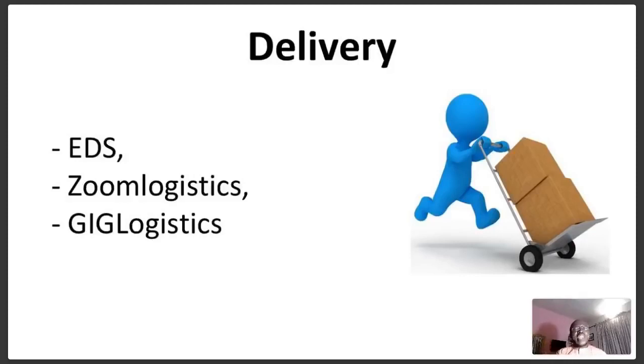So the only thing I advise to put at the back of your mind is that you play your part, you play your card really well. And how do you do that? Don't put all your eggs in one basket. Now, I'm giving you 3 logistic companies: EDS, Zoom Logistics, Gig Logistics. Register with all of them. This week, give to EDS. The other week, give to Zoom Logistics. The other week, give to Gig Logistics. That way, you would have your risks spread, and nobody would hold you to ransom. And that's one.